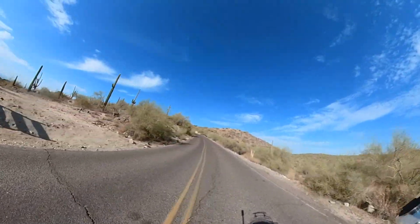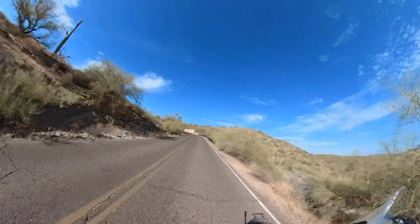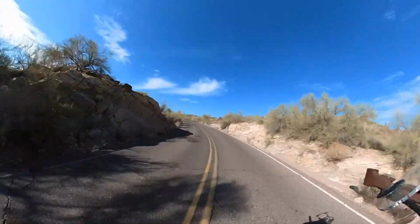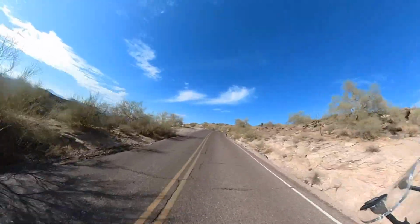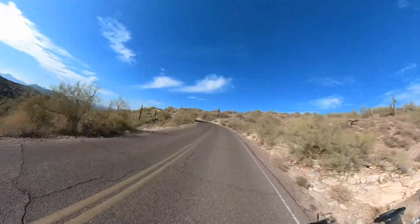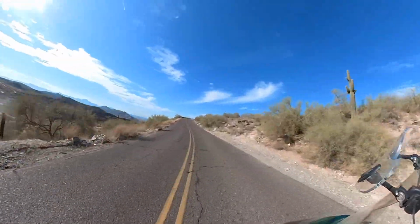There's a few offshoots of roads off of this main road. I haven't taken those yet. I'll save those for another day. That will lead you off to different areas in the mountain. As far as I know, this particular road going up South Mountain is the one that takes you to the highest area, and that's what I was going for.